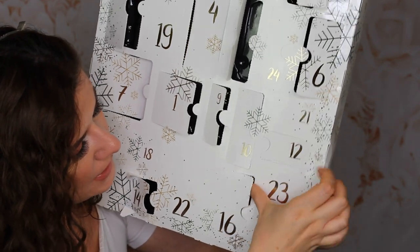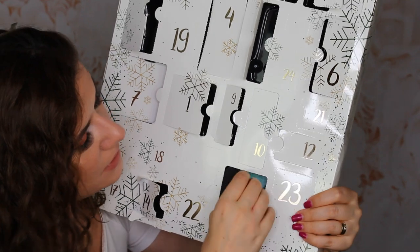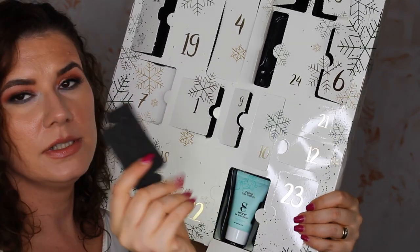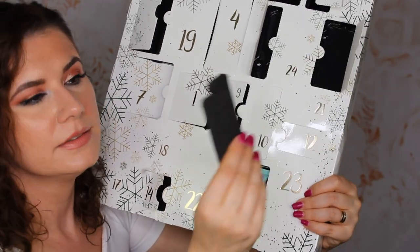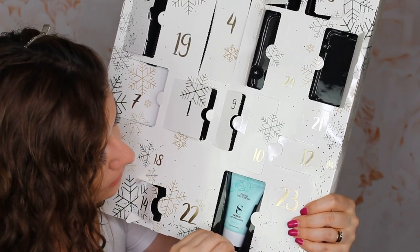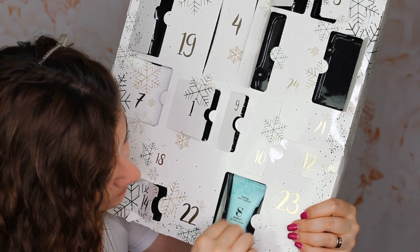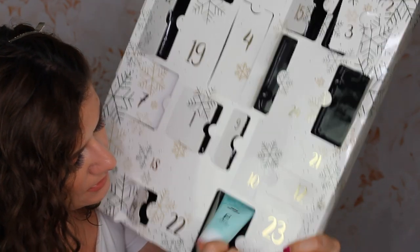Oh my god. Yes, this is number toe separator. Oh, this is cute. This was in number 6, I think. So cute. That always needs something. And we have number 16. It's Daring Day Cream for normal skin.